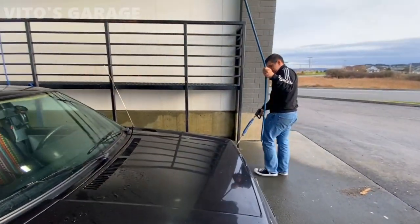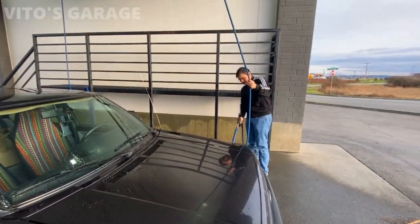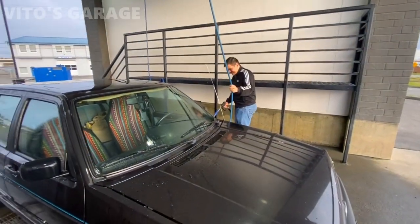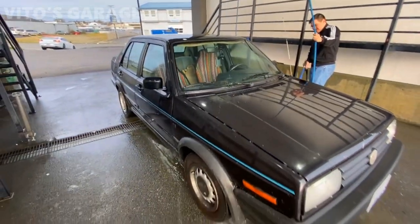Spraying some bug remover. You have bugs on your wheels? Cucaracha on the wheels. It's crazy like that.